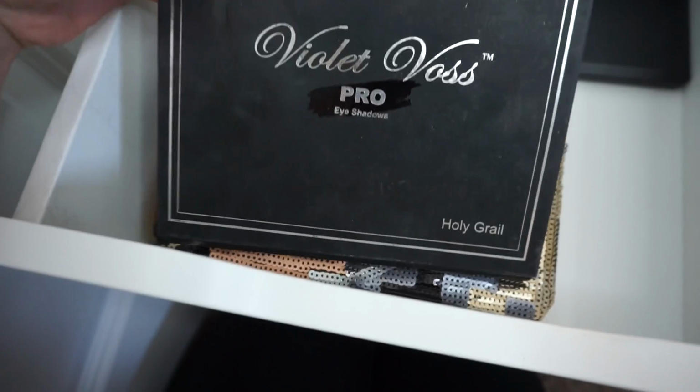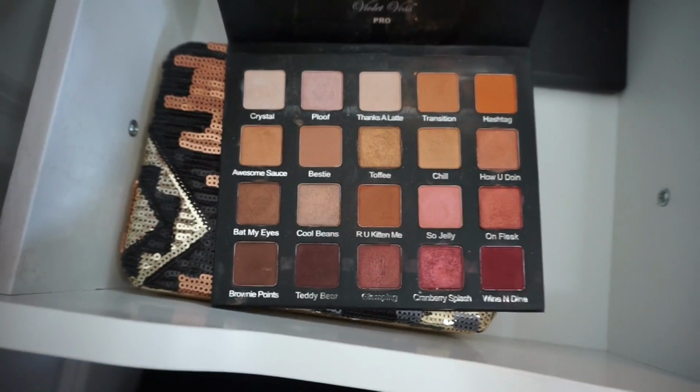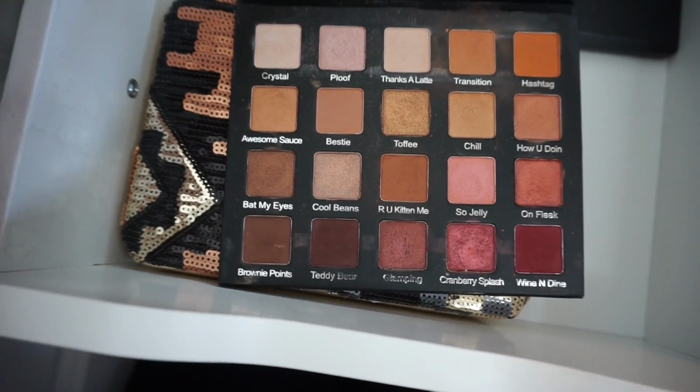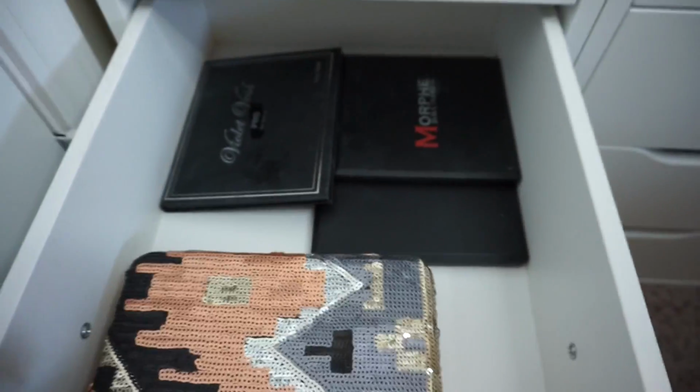And then I have my Violet Voss Pro palette. It's one of my very, very favorites. I have a video on YouTube doing a tutorial with it, and it's a very, very warm palette. It's got a lot of red and orange colors, very neutral. One of my favorite palettes of all time. And then I have this Tarte palette that I showed during the Christmas time.